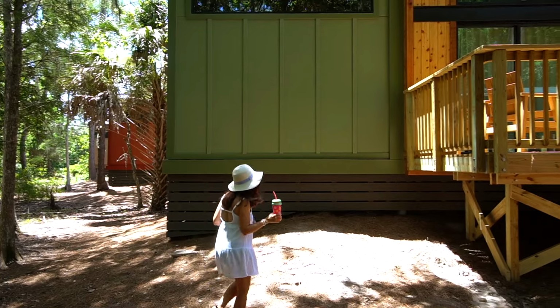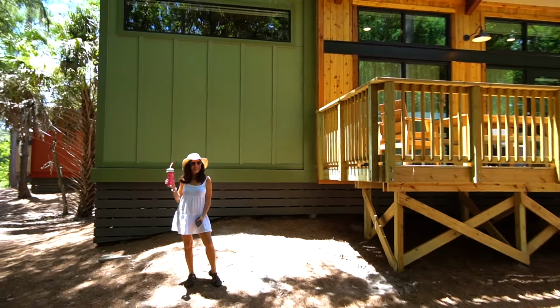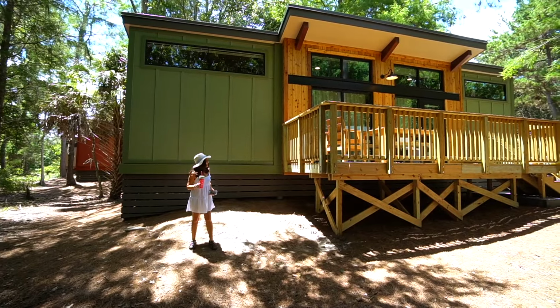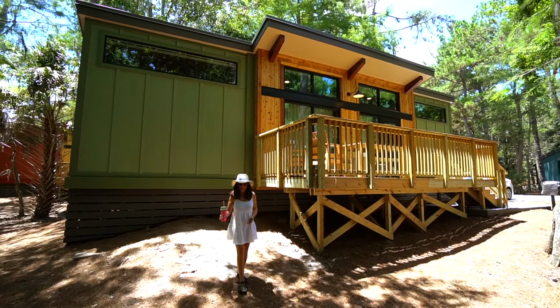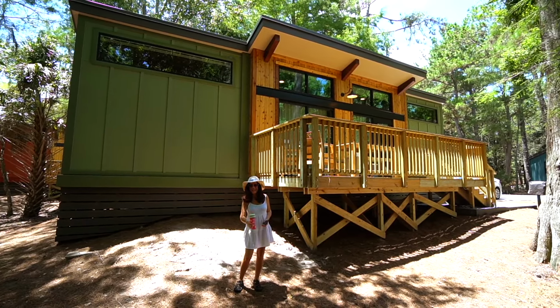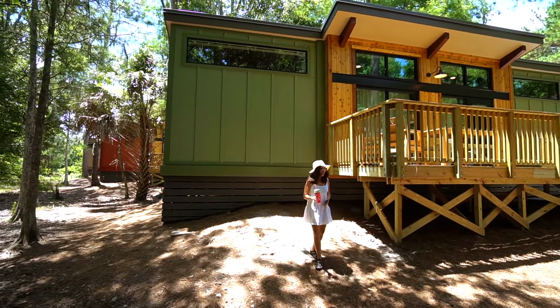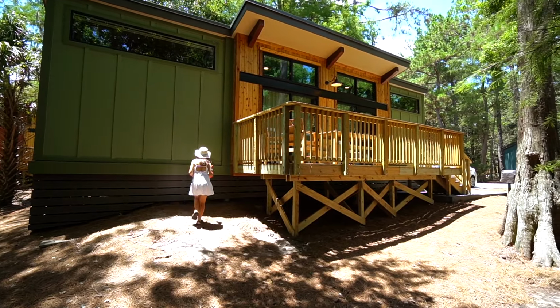All right, so look, this is the outside of the cabin, the perspective. This is little me. And look at the size of this cabin. And then you got the big deck, right? You know what they should do here? They should put what do they call those flagstones? River rocks. Yeah, river rocks. They should put river rocks here. They can make it so much prettier. But this is a beautiful place. But look how big it is.